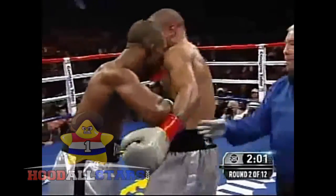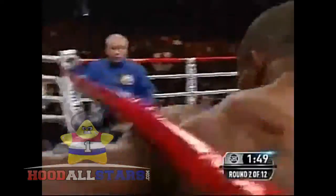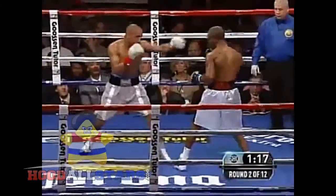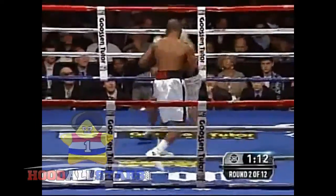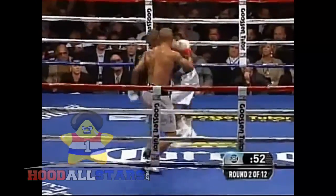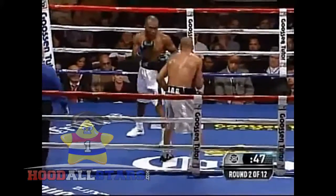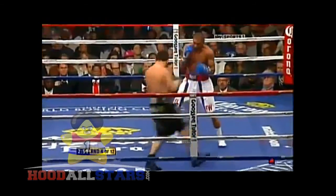Now you see here with Sakio Bika, he's doing what he does best, using the ring generalship. Like I said earlier, Ward's skills don't show off in the ring like traditional fighters like James Toney or Floyd Mayweather. His skills are more in a subtle way. You have to really look at Andre Ward, what he's doing, because a lot of things he does come off good positioning in the ring. He makes you ineffective. That's his biggest attribute.